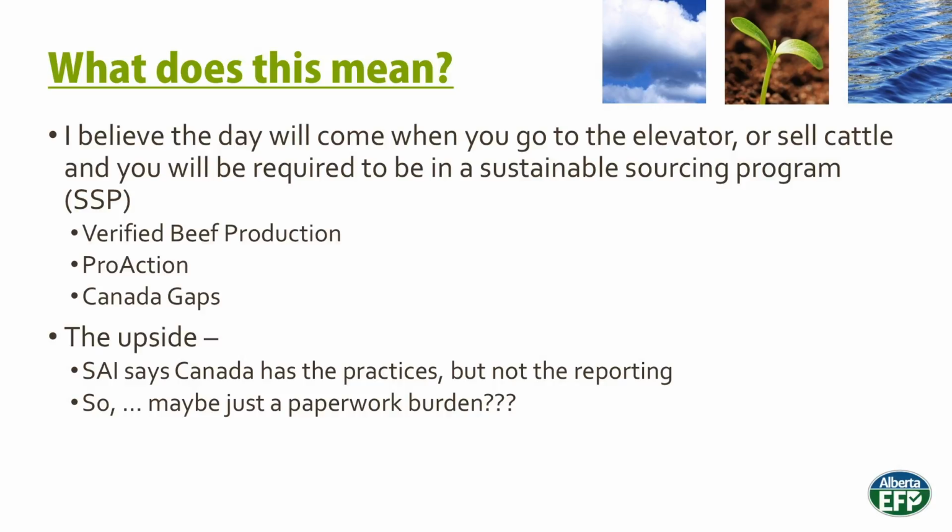Verified beef production is well underway. McDonald's has dropped this, verified it under their title, but sustainable beef production. There's the Pro-action plan from the dairy people if you're keeping track of this. Canada GAP has been in place for a few years already. The upside for Canada is actually we're internationally recognized as having sustainable agriculture, sustainable producers.